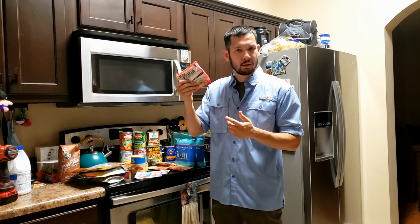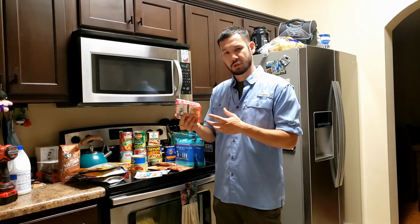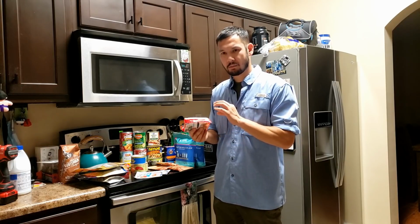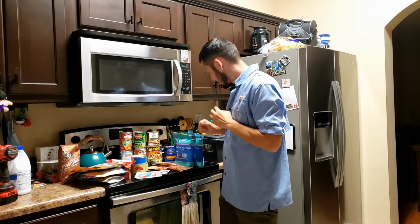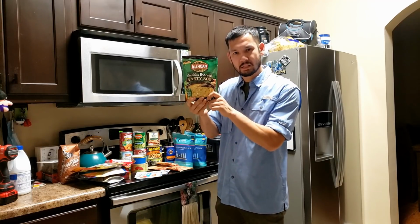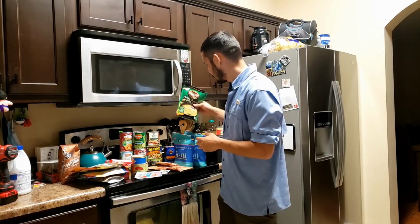Some ramen, I like some ramen every once in a while. They're not bad, they're cheap, they have calories. They're not the best for you, so don't rely exclusively on ramen. Make sure you mix it up with some other stuff, but it's not bad to have. Also, things like instant mashed potatoes, add that in there. So this one's like 500 calories per bag.